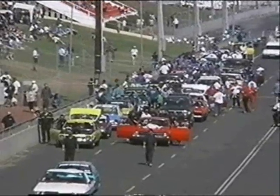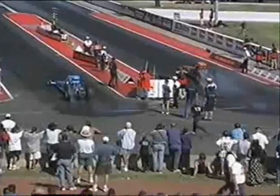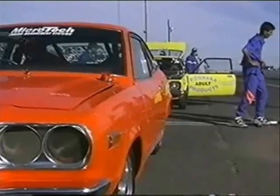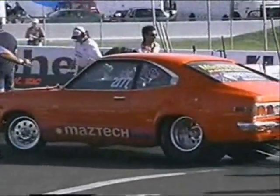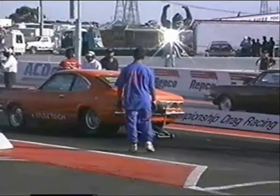But to fully appreciate this car's ability, we visited the 32nd Australian Drag Racing Championships at Melbourne's Calder Park Raceway. It was here on December 13, 1997 that the RX3 ran its best quarter-mile time of 9.12 seconds at 148 miles per hour. That's with an all-steel body, no weight-saving fiberglass panels here.